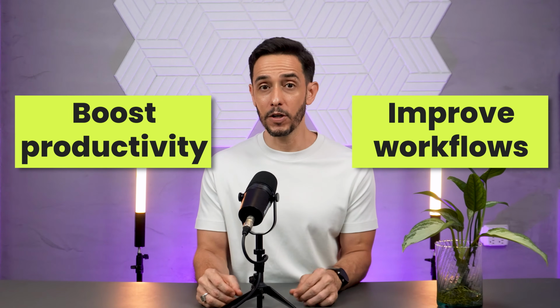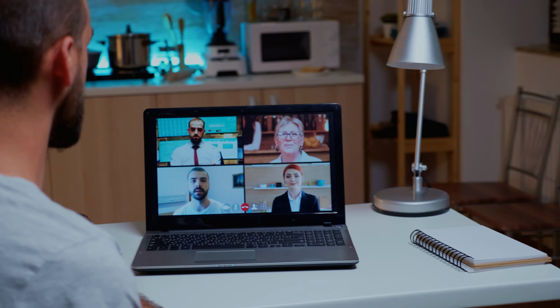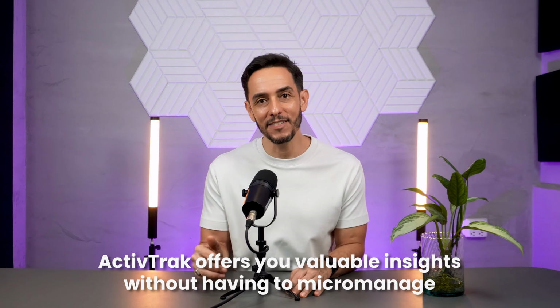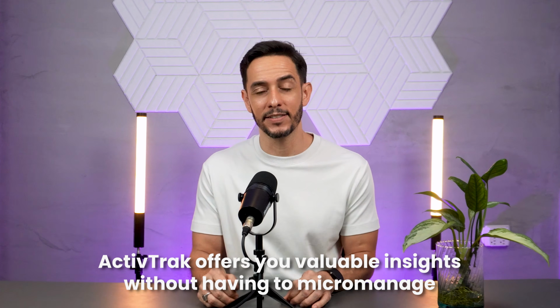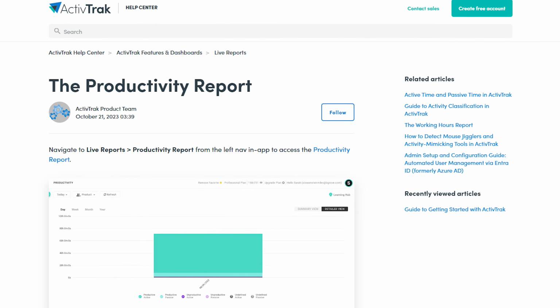So there you have it. ActivTrak is a powerful tool for teams looking to boost productivity, improve workflows, and keep a clear eye on how time is being spent. Whether you're managing a remote team or an in-office crew, ActivTrak offers you valuable insights without having to micromanage. Plus, with features like real-time tracking, detailed productivity reports, and custom alerts, it helps you stay on top of things without stressing over the details.